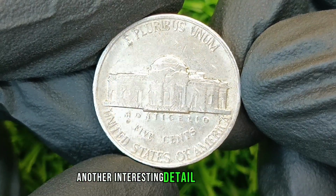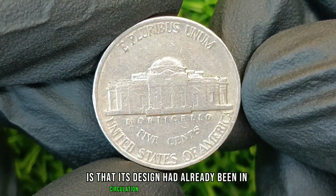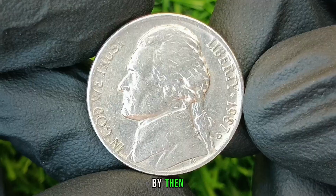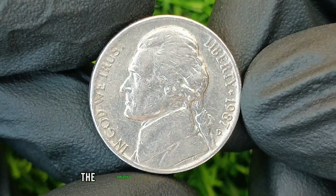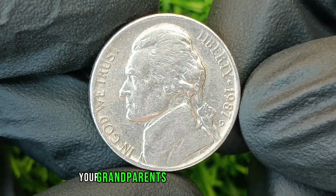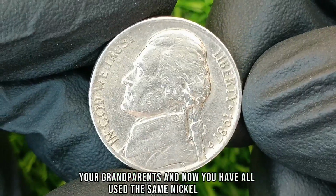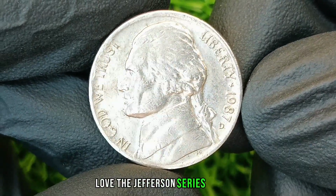Another interesting detail about the 1987 D nickel is that its design had already been in circulation for nearly 50 years by then, yet it still carried the timeless image of Jefferson and Monticello. The consistency of this design connects generations, your parents, your grandparents, and now you have all used the same nickel design. That continuity is part of why collectors love the Jefferson series so much.